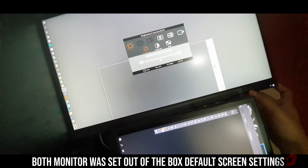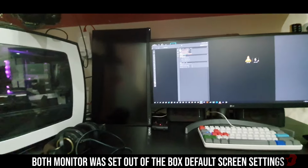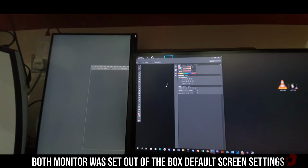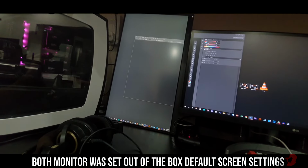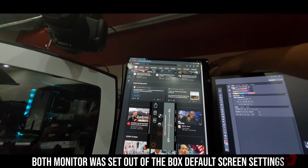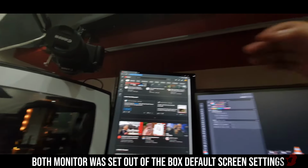So adjust overall screen brightness. Probably gonna go down a bit. We're at 50 as well. At 50% brightness and 50% contrast, as you can see, there is a change in the darkness of this. You can still see the image. And what if I were to bring up YouTube? It's a bit dim, but it's good to the eyes. Probably gonna change the brightness to 80. Yeah, 80 is alright. Now it's okay.